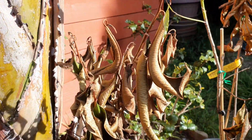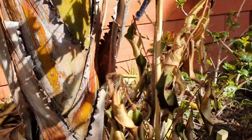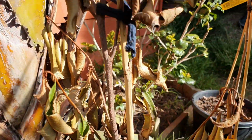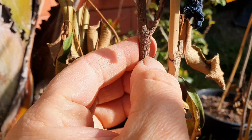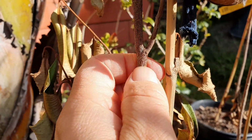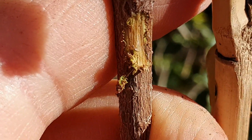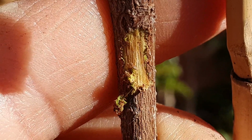Okay. This one seems alive. Even though it looks dead. I'm going to give it a scratch test. At the top. Starting right there. That's just over halfway up. Brown on the inside, but a bit of green tissue on the outside.